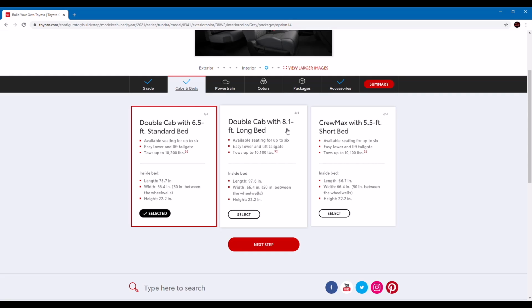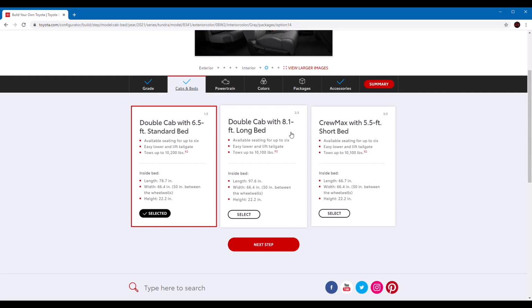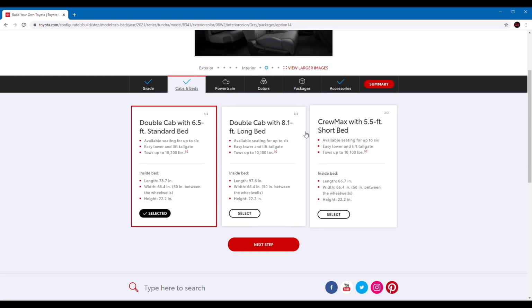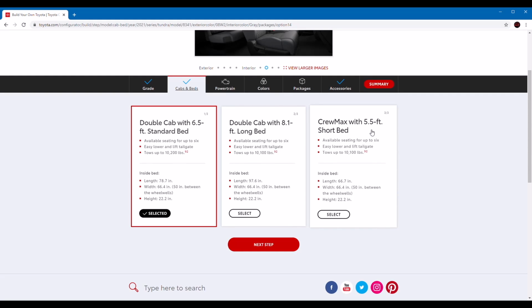So I fully expect Toyota to have all 3 of these offered in the first year. So that's double cab with a 6.5 foot bed, double cab with an 8 foot long bed, and then Crew Max with a 5.5 foot short bed. Now the double cab with an 8 foot bed isn't very popular, so there is a possibility if they want to trim down the number of models to offer the first year of the new version, they might take this one out. But my suspicion and my insight tells me they'll keep all 3 models because the competitors from Ford and Dodge offer so many different configurations. The Tundra already offers way less configuration than the competitors. I can't imagine Toyota taking out even more variations. So I'm sure they're going to keep these 3.